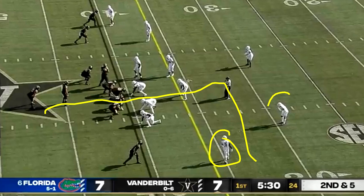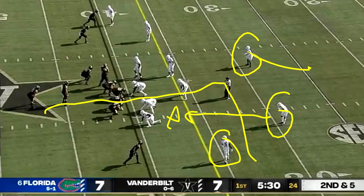I'd much rather see Florida rotate safeties down into the box and set up as a third linebacker, essentially, while then running a cover one. I think it's a lot more sound. I think it's a lot easier, and I think it's a lot more effective.